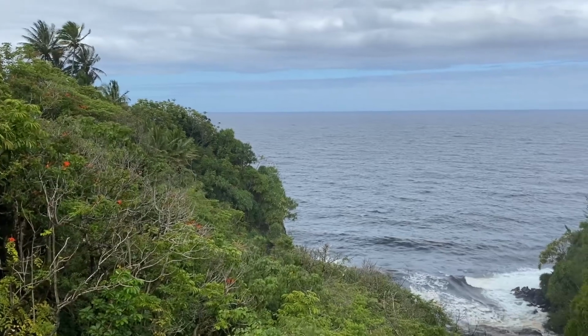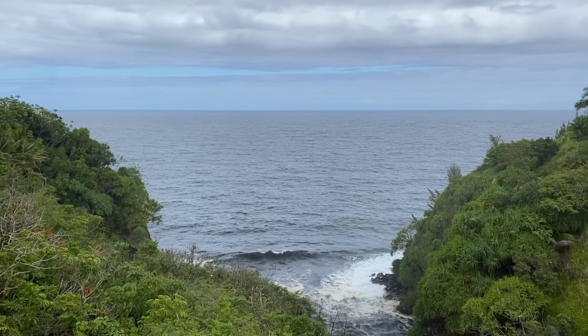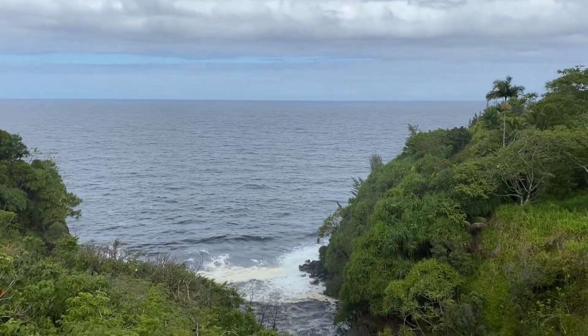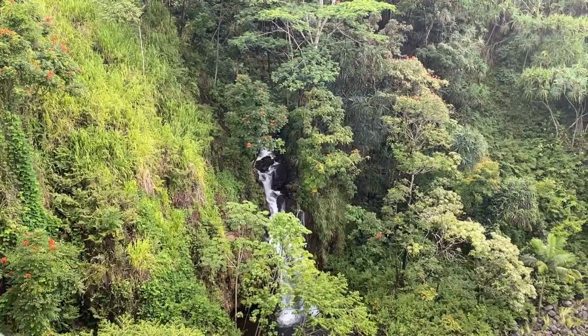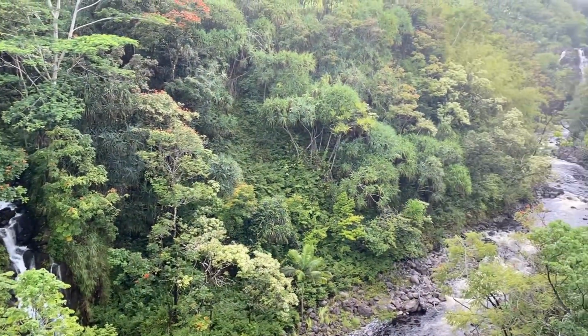So this is just a little area I saw. It was a bridge that I was passing over, and I saw another car had pulled over, and people were just kind of looking over the side at the view, so I decided to do the same. And there was a cool little wave breaking into a river down there, which you don't see very often. The two forces kind of pushing on each other. And then on the other side, there was this neat little hidden canyon with a couple waterfalls and a river.